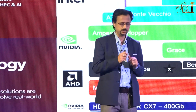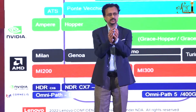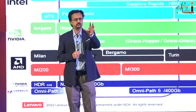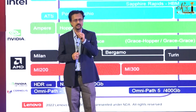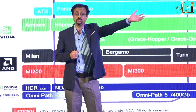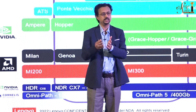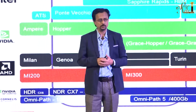I don't want you to concentrate on this slide, it's a busy slide, but be aware of where the technology trends are going. It's shifting. Intel is coming out with new processors called Sapphire Rapids, which is going to 56 cores. AMD is coming out with Genoa, which is going to 96 cores. Going beyond, it is going to Bergamo with 128 cores. And similarly, NVIDIA with the A100 to H100 transformation is doubling the teraflops.